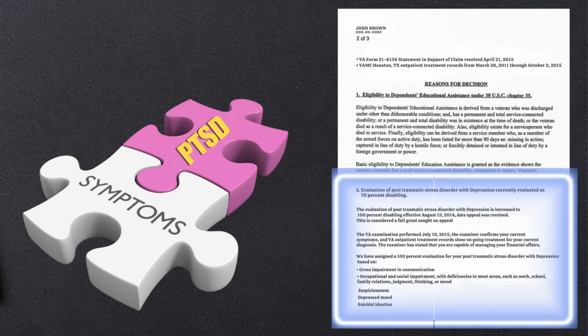I want to focus on one statement the VA says. At the end of the second paragraph, the VA states, this is a full grant of the appeal. This is the VA way of saying, you asked me for 3 things, and I gave you those 3 things. At the end of the third paragraph, the VA quotes the examiner as saying that Mr. Brown is capable of managing his own finances.